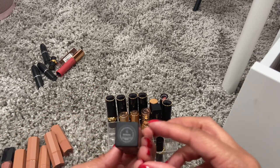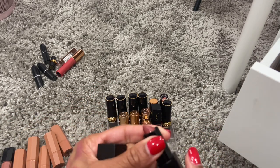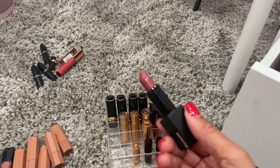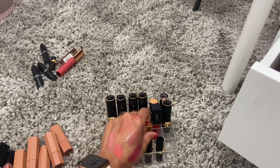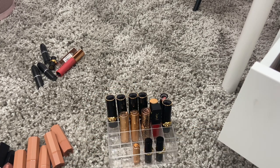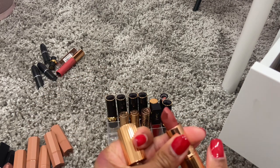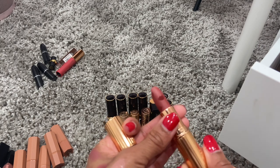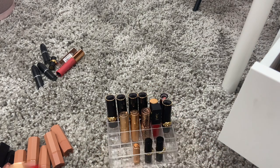And then this one is Undone. I'll keep this one because I do like this shade right here. And I do wear this one more than Dark Room. Charlotte Tilbury. We have Mrs. Kisses. And I love all my Charlotte Tilbury lipsticks. So I will be keeping this one.